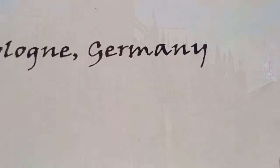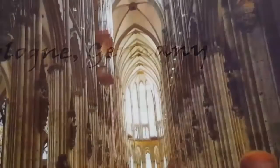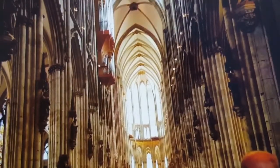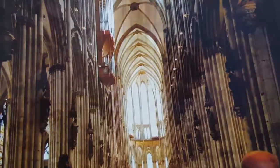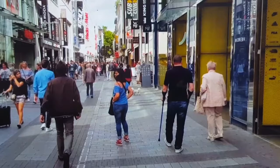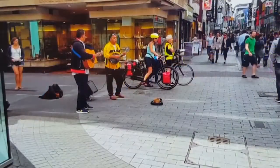We had local Cologne, Germany. We visited the largest cathedral in the area with twin filigree towers. It was really very humbling to visit. Then we went through the town, very busy city streets with upscale restaurants and upscale stores.